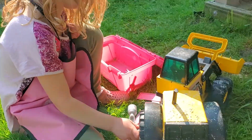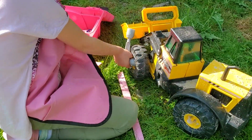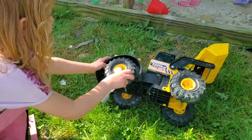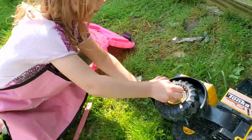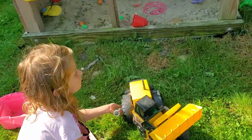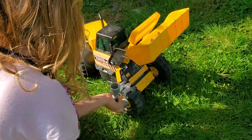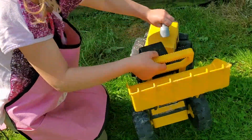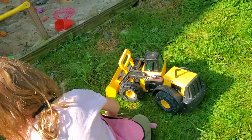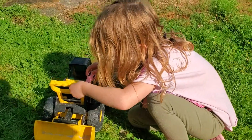Right, that sounds like fun. Oh, okay. And the front wheel needs fixed too? Yeah. All right. Fixing the Oh, all of the wheels need fixed. Okay. And the fourth wheel. So that's 1, 2, 3, 4 wheels that needed fixing. Okay. There's a screw that needs fixing there.